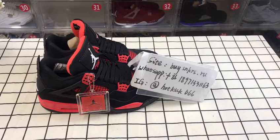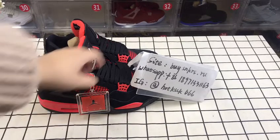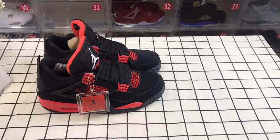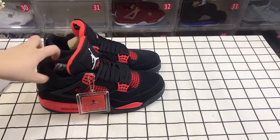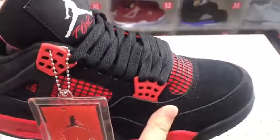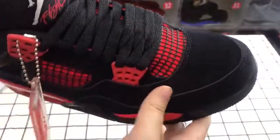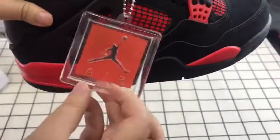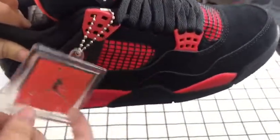Okay, Air Jordan 4 Red Thunder, very popular recently. And let's check our sneakers quality. Those are really hot. You can see main color is black and red. We have tag here.